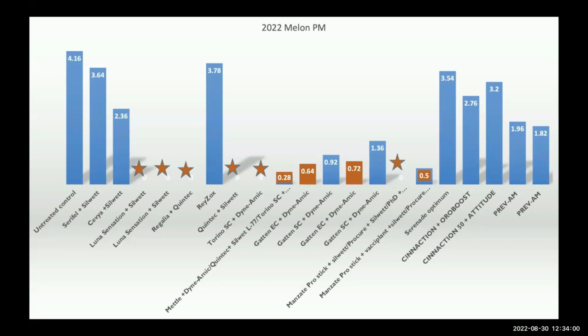For 2022, we had really good products. Luna Sensation and Regalia worked really well with Quintec. Quintec alone worked just as good. We have Torino that worked good, and we have this different rotation that worked pretty good as well.